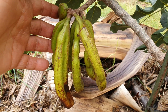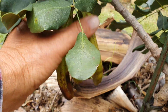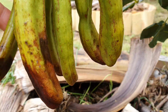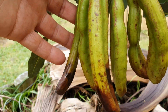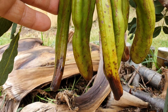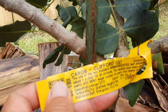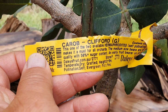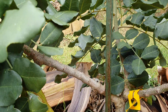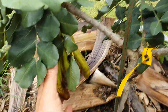Last summer's beans are starting to turn color, right? So you got some browning here going on. So these will be ready to pick, I'm guessing, sometime in December, just as the tree starts flowering again, as it did last year. This is the Clifford, which is a hermaphrodite, a 2-in-1, just like some of the papayas. Yeah, so as it starts to flower, these will be picked.